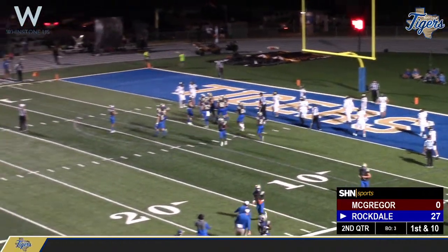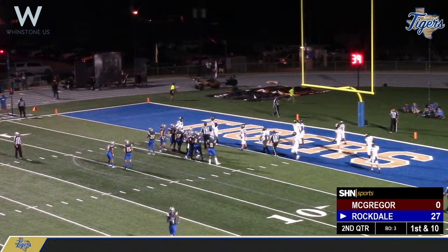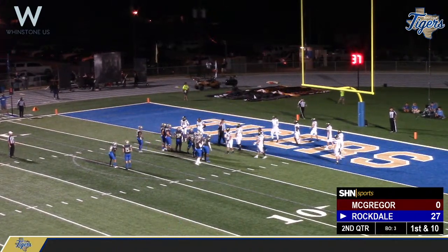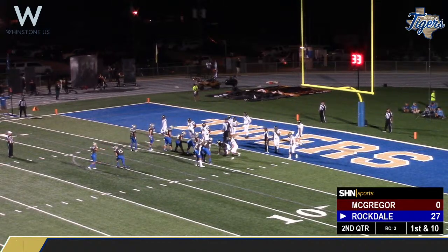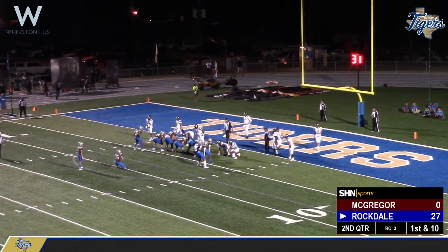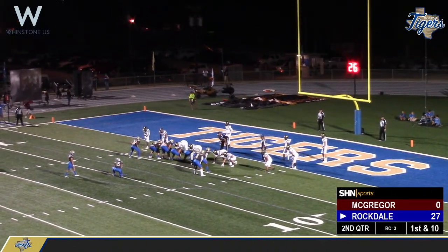And what a drive by the Tigers. They were driving earlier, fumbled the ball, and it looked like, okay, if we can at least go in at 21, just hold on to the football. Don't let McGregor score. McGregor went for a field goal, could not make it. Tigers took over at the 19, and the rest is history. Good job by Davion Scott there. The extra point to come.